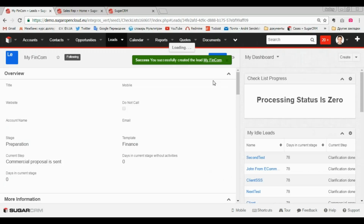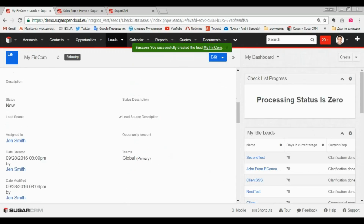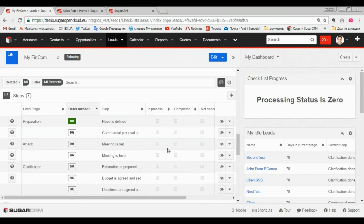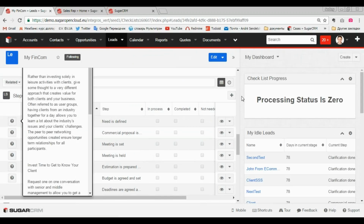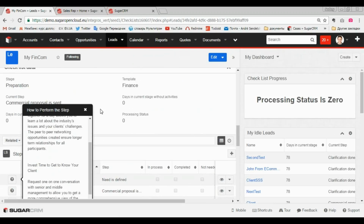The system creates a lead, and of course it creates a to-do list for me. Now I know more or less the whole process I need to do. But for a deeper understanding of how to perform a certain step, I use System Helps again. I click on the how-to button, and I can have a text explanation particularly for this type of work.